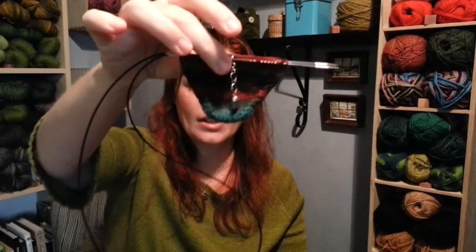This is actually a crystal. I don't know what it's called in English. In Swedish it's called hematit. I like this. So I have only started the first sock. I'm gonna start the other one too, but I just needed a plain sock.